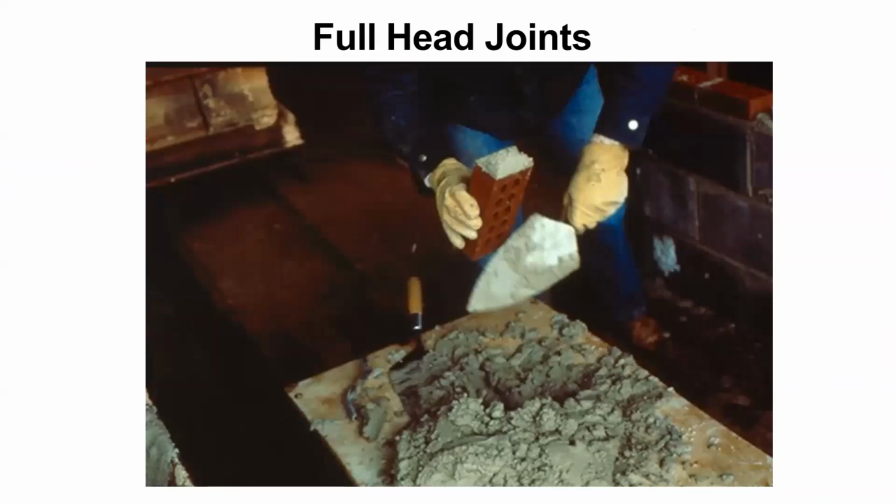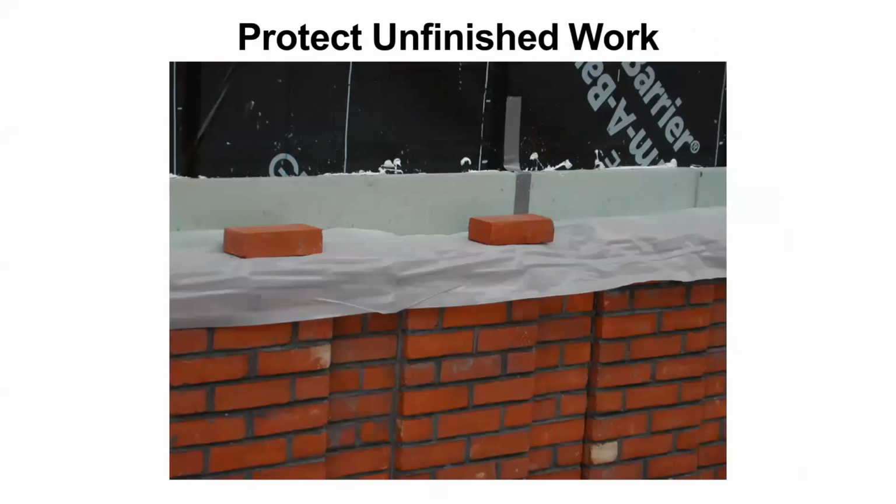Now, in this case, there is absolutely no chance that water is going to make its way through a joint that's filled like that, but that doesn't always happen. Protecting unfinished work is something that's very important.